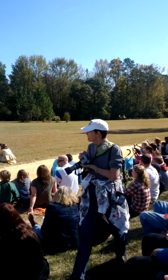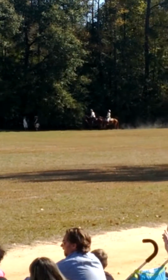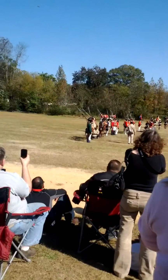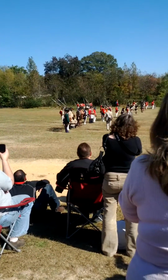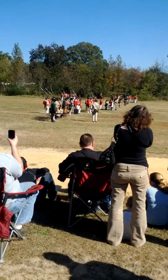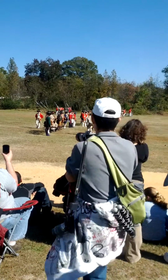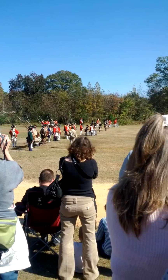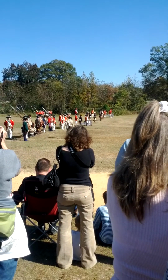Looks like this battle could get a little bit bloody. The British forces already have their bayonets fixed. The bayonet is probably the big weapon of the 18th century. The musket is simply to allow them to get close to you with the bayonet. Once the British troops close with the bayonet, the battle is over.